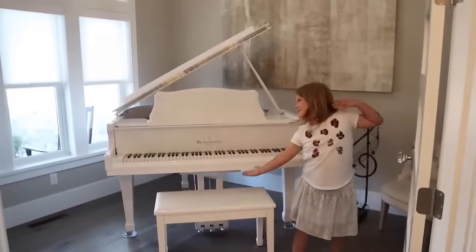That's just off to the side of our entry, and for the past year practically it has been vacant, but yesterday we filled it with something pretty amazing. Welcome to the piano room.